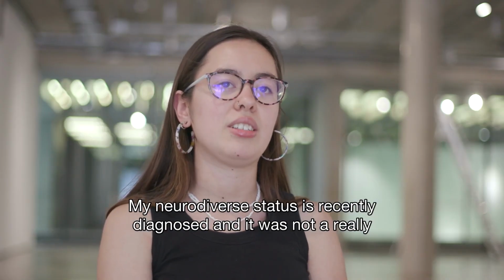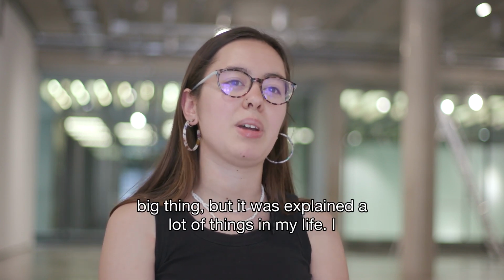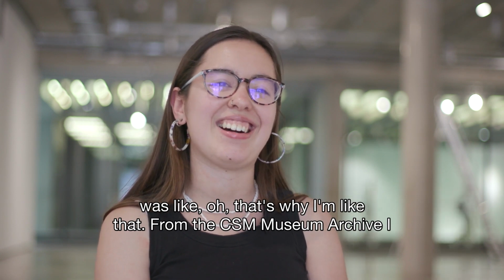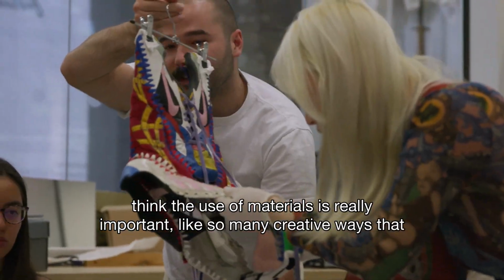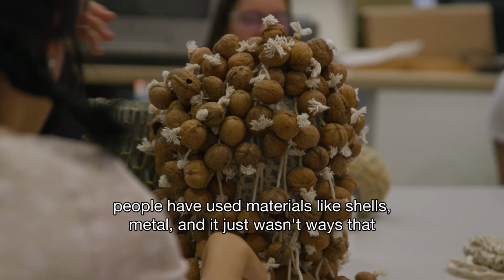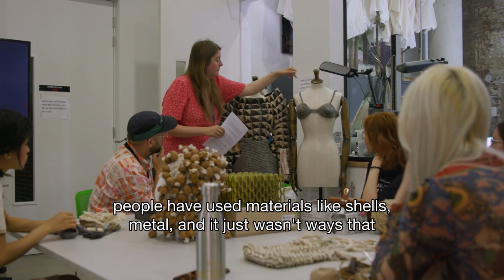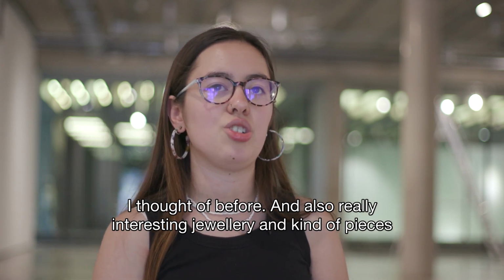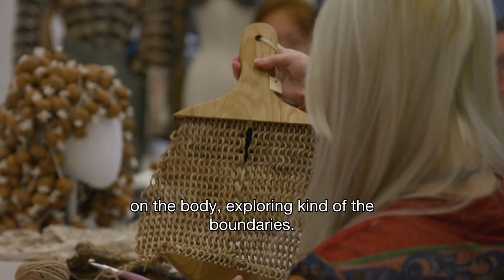My neurodiverse status is recently diagnosed, and it was not a really big thing, but it explained a lot of things in my life. I was like, oh, that's why I'm like that. From the CSM Museum archive, I think the use of materials is really important. So many creative ways that people have used materials, like shells, metal, and it just wasn't ways that I thought of before. And also really interesting jewelry and pieces on the body, exploring the boundaries.